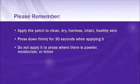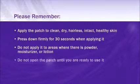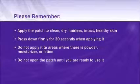Do not apply it to areas where there is powder, moisturizer, or lotion that could keep the patch from sticking to the skin properly. You should not open the patch until you are ready to use it. If left open, the patch starts to lose medicine and become less effective. Unopened patches can be used until the printed expiration date on the package.